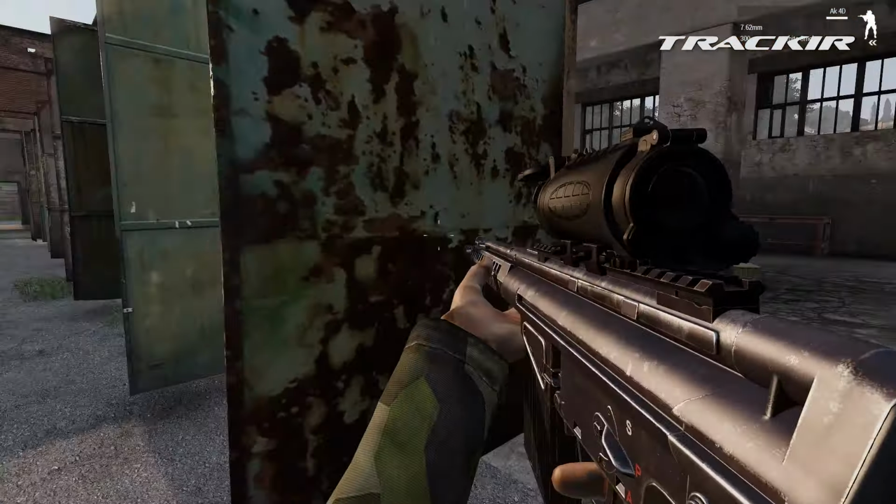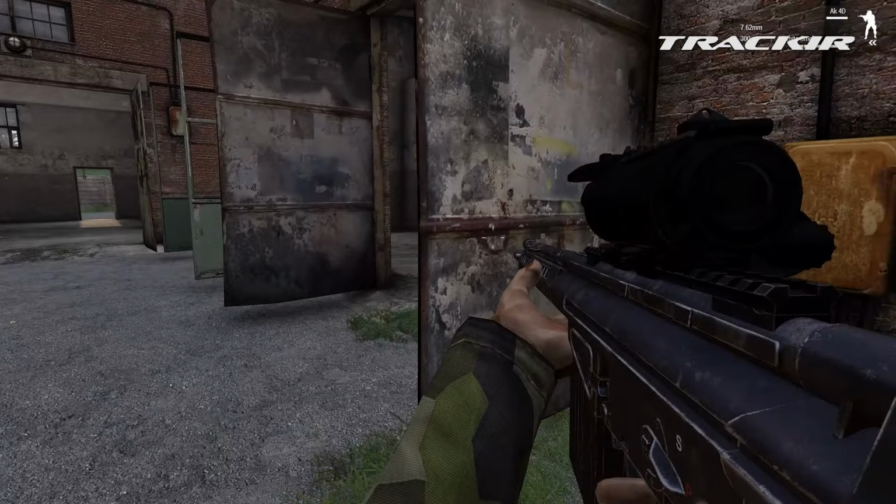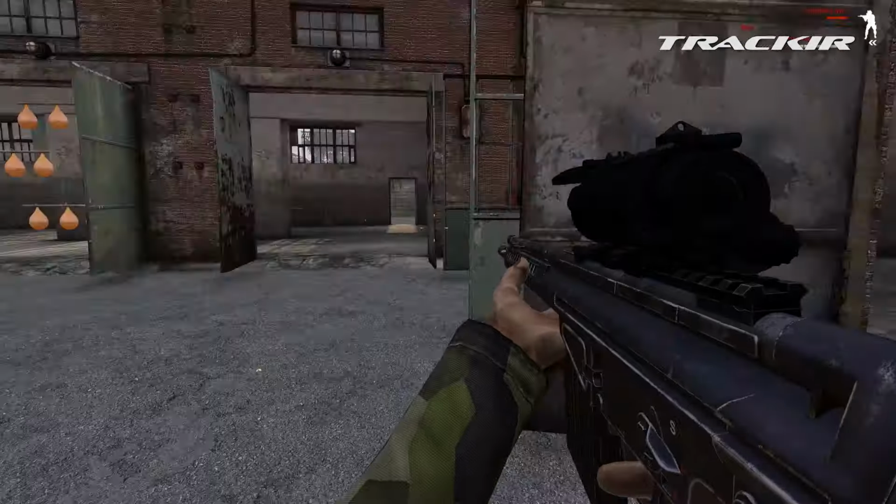If you want quick responsiveness and accuracy, go with TrackIR. If you want comfort, or need eye tracking for whatever reason, go with Tobii Eye Tracker.